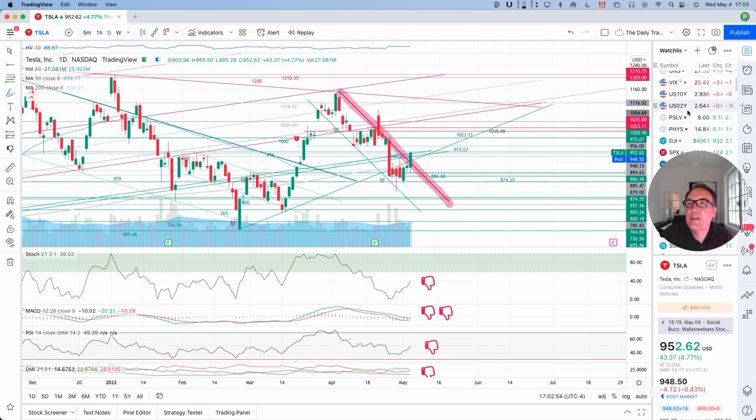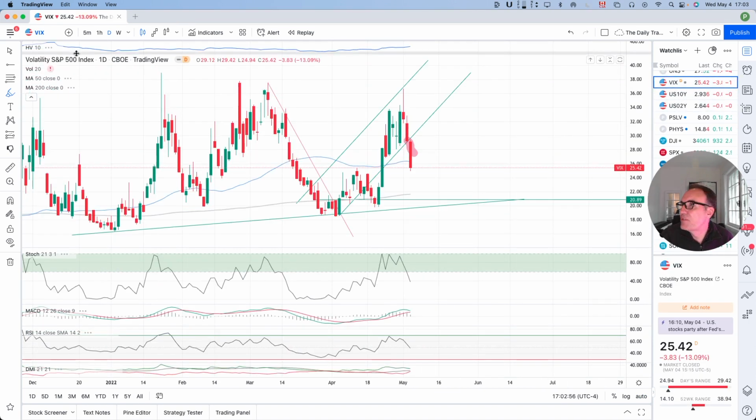Let's go see the VIX and the Dow Jones, how they fared today. Okay, so as mentioned yesterday, VIX was coming to an important support, and the VIX just broke down from that support. This is indicating that volatility is calming down a little bit in the market. This is one of the reasons why this helped Tesla have some gains today.